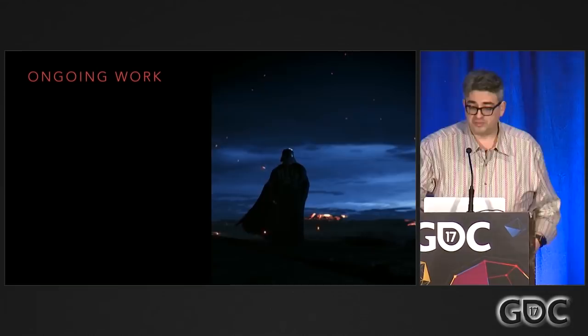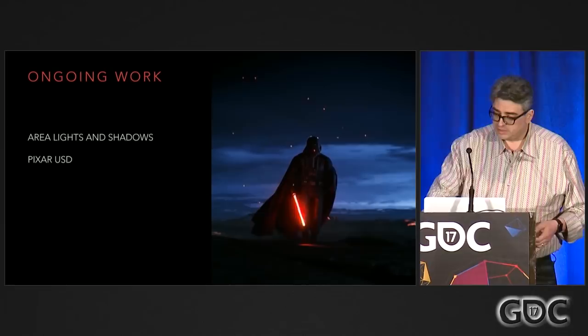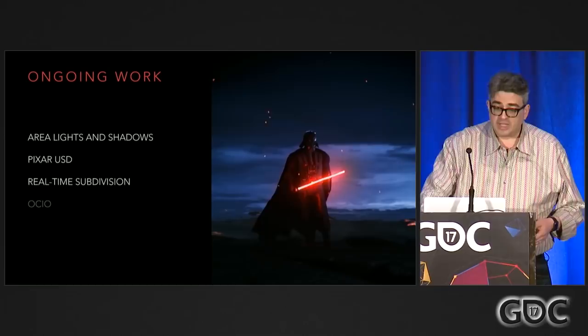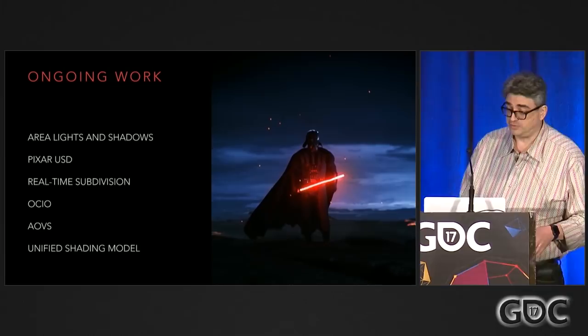Area lights and shadows, support for Pixar's Universal Scene Description format, or USD format. We are excited by Epic's announcement of USD support this morning. Pushing our real-time subdivision surface rendering techniques further, incorporating OpenColorIO, supporting true arbitrary output variables during rendering, and continuing to improve our real-time implementation of Unified Surf.